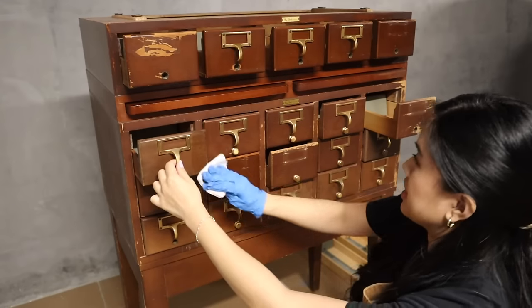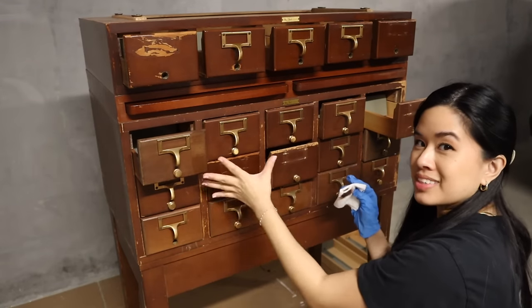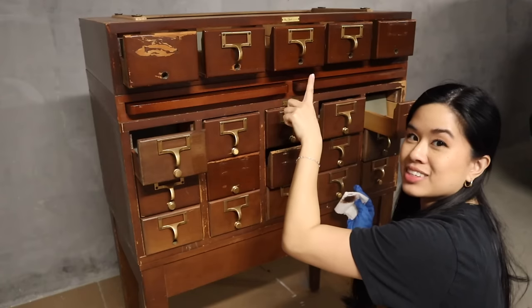This is already making such a huge difference. Can you see the bottom ones compared to these? These just look so much better.